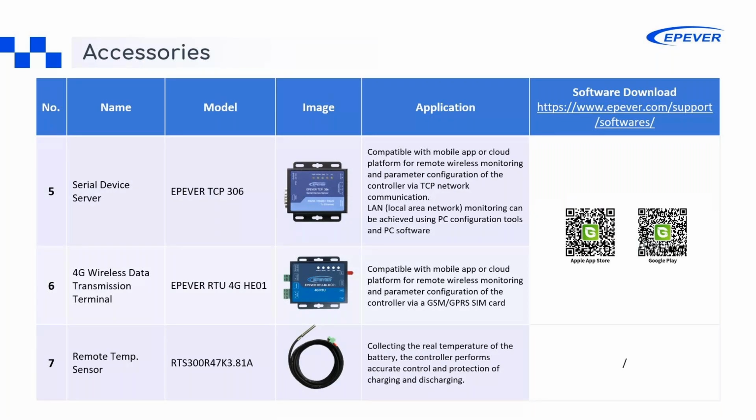And then the Epever RTU 4G HE01, what you see in row 6, the middle gadget on the screen. This enables Epever solar products to connect to the internet via a 4G cellular network and then broadcast the data to our cloud monitoring software. So it's designed for use in remote locations where wired internet isn't available. And with GSM or GPRS connectivity, users can manage their solar systems through a cloud platform or mobile app, making it essential for real-time monitoring and control for solar installations and applications.